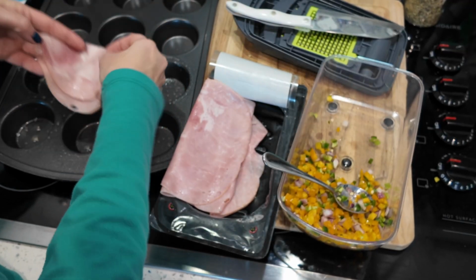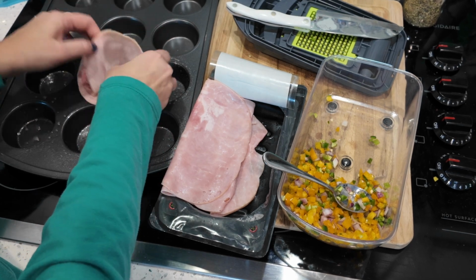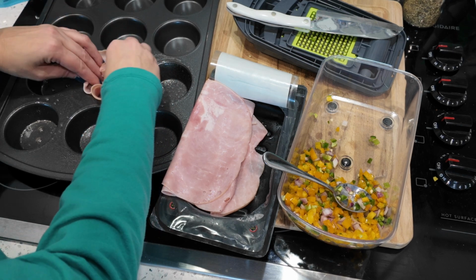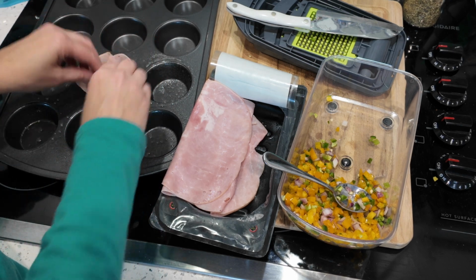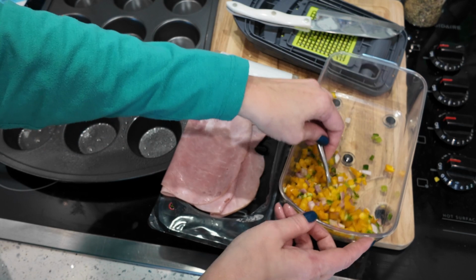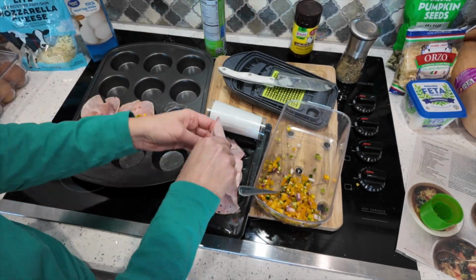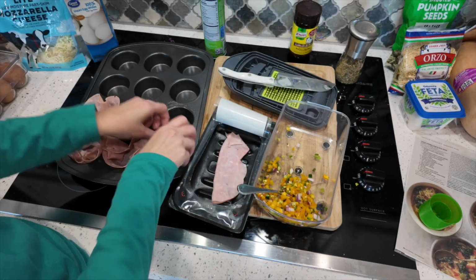And you just push it in the muffin tin and try to make the cup as best you can. It does not have to be perfect. The eggs will help it stand up here in a bit, as well as the vegetable in the middle. So I just put a spoonful in each of them and then filled all six.